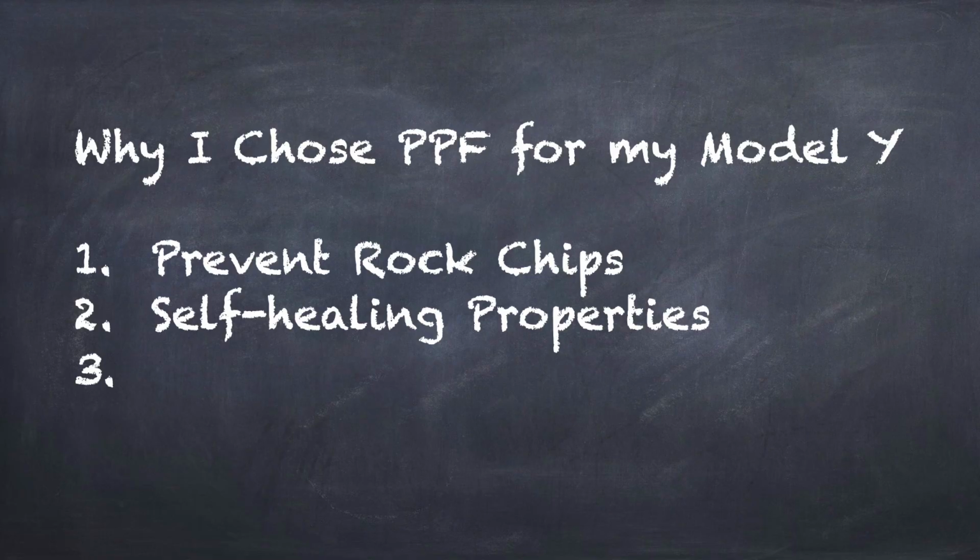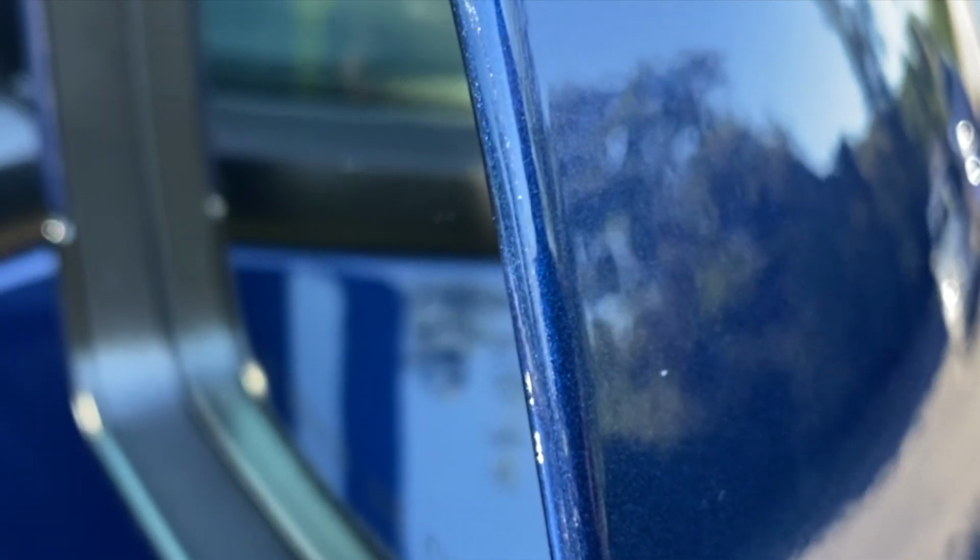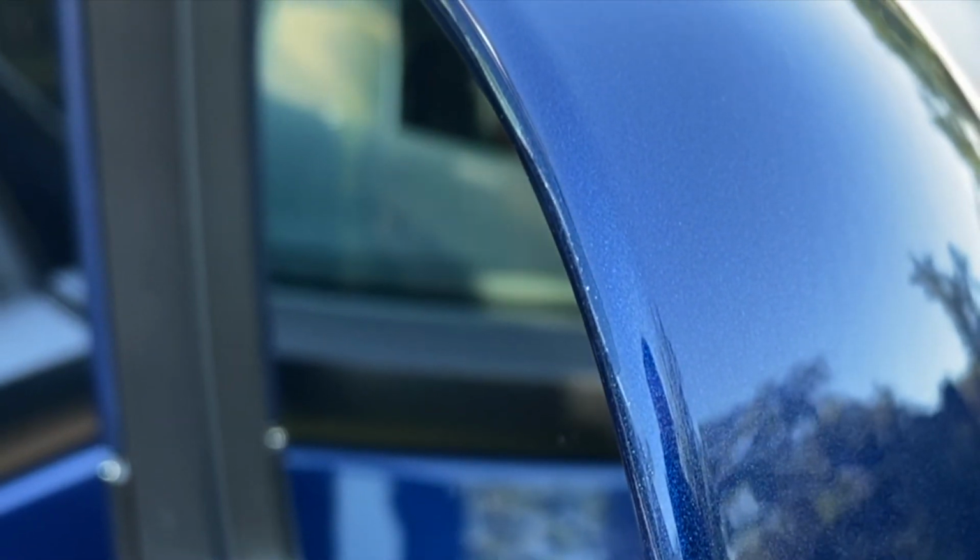The second reason is that XPEL Ultimate Plus PPF is a high-gloss, self-healing material, and swirl marks just simply disappear by leaving the car out in the hot summer sun. Swirl marks have always been a pet peeve of mine, especially on darker colored paint.